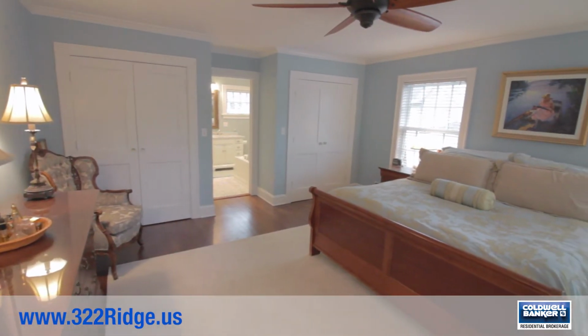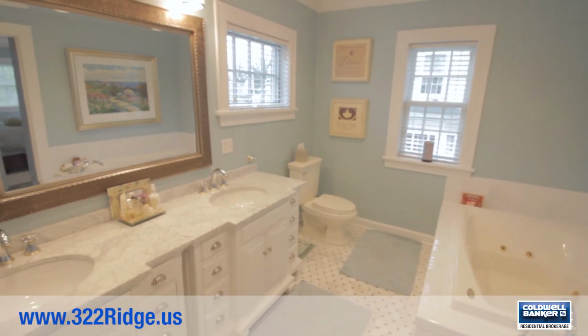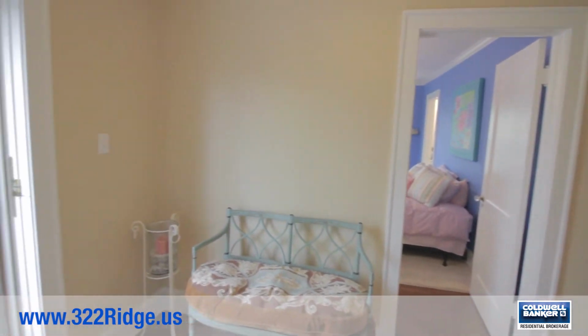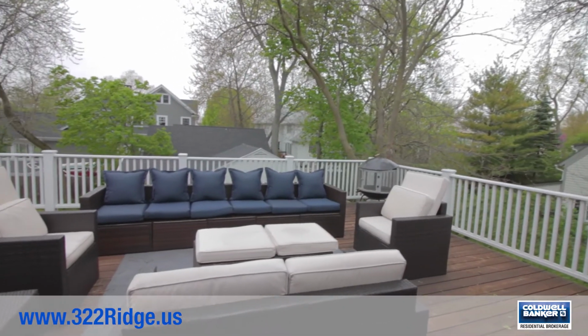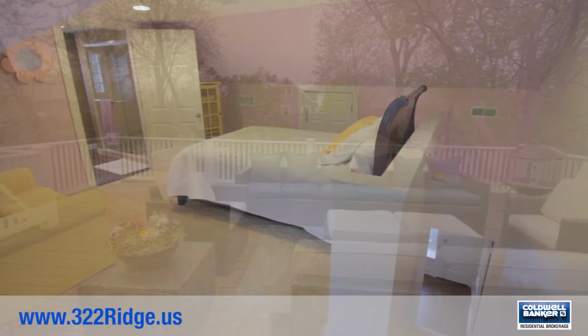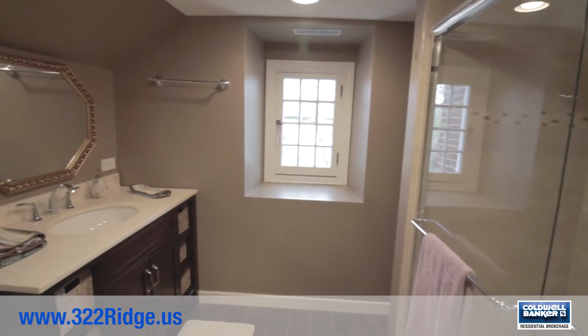Upstairs, the master bedroom has plenty of space and a beautiful spa-like bath with a large soaking tub. There are two additional large bedrooms, each with their own updated ensuite bath. The second floor also has a spacious and spectacular deck with treetop views and plenty of room for relaxing and entertaining. The third floor includes the fourth bedroom with an updated full bath and a large sitting area.